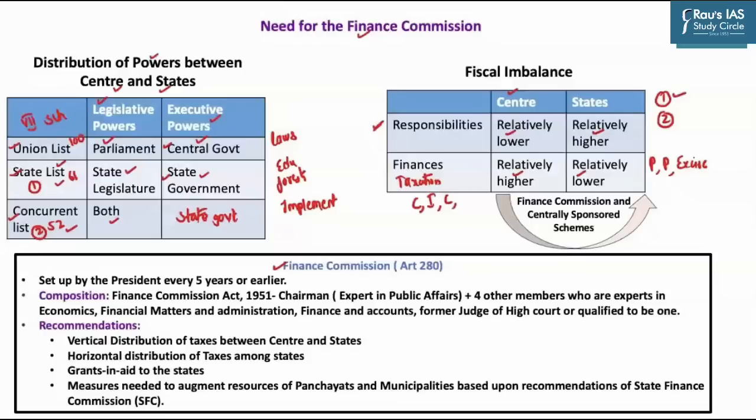Second reason being, if you look at the most important subjects which have to do with inclusive growth and development, for example, agriculture, health, public order, etc., all these subjects have been vested under the control of the state government. So the state governments are required to spend more money in order to promote inclusive growth and development in a federal setup such as India. That is why the states have comparatively higher responsibilities in comparison to the center.